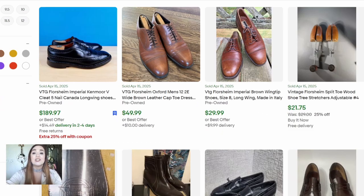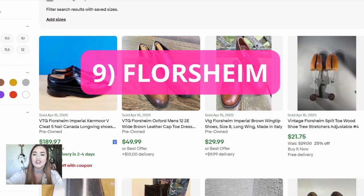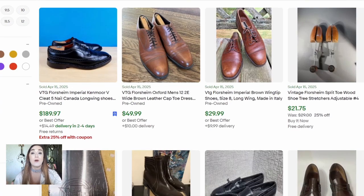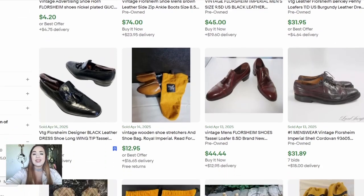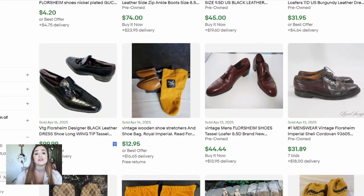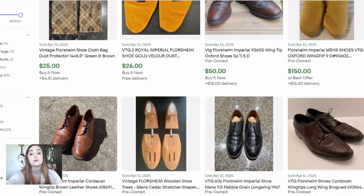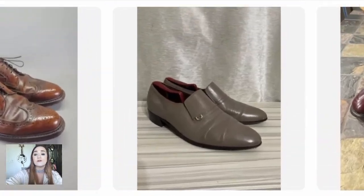Now this next vintage brand is what is called Florsheim or Florsheim. I'm not exactly sure how to say this one. And this is one where the prices can vary quite a bit. So you'll want to price accordingly, aim high, but know that more unique items, of course, are going to sell for a little bit more. If they're more unique items, they will sell for $100. So we got one there that sold for $100, or maybe even a little bit more than $100 in some cases. Other items are going to sell for a little bit less.